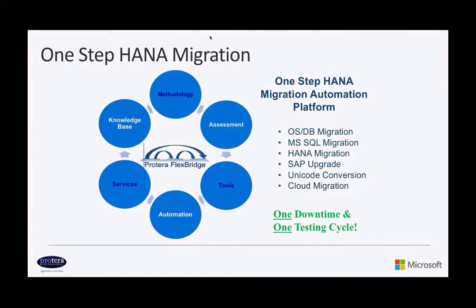So the tool set itself, the software, is where the assessment, which I just showed, is one piece of it. That's the first piece. The automation is the integration of the SAP certified tools. And lastly, it's the knowledge base, which stores all the problems that we've had in all migrations for all customers. And we build that to provide an automated feedback system where we can quickly fix the problems that we run into with migration. So it's the synergy, the combination of these pieces of the software and the services that provide the power here.